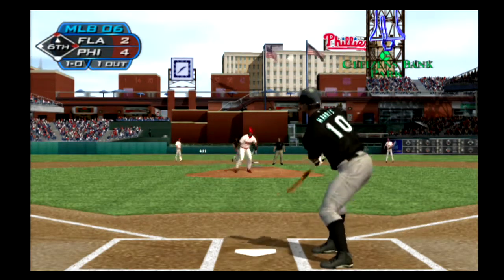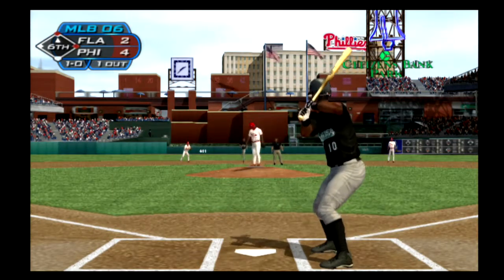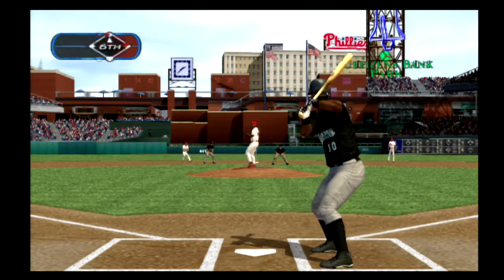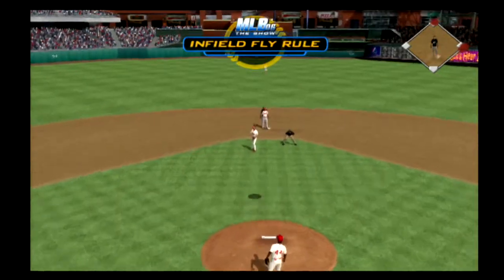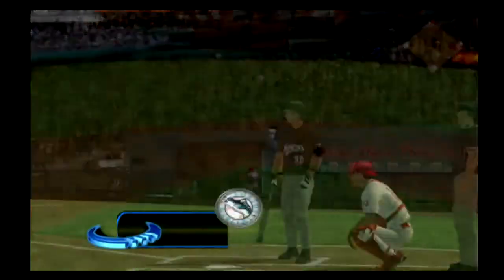Lenny Harris lays off the slider. Don't know quite where that missed, but it's 1-0. And the infield's all set to play the bunt should this guy get one down. A swing and he pops him up on the infield, and the infield fly rule will be in effect. Kada is there, and he makes the catch for the out.